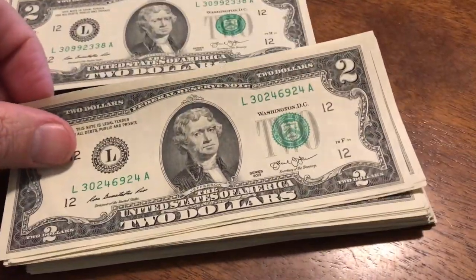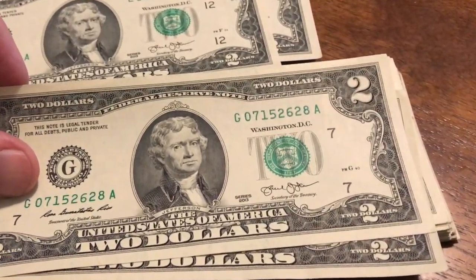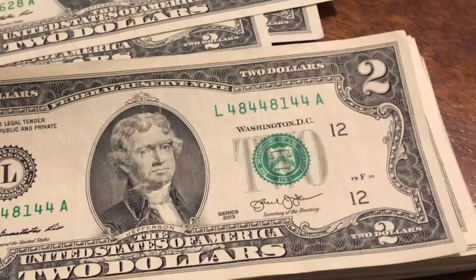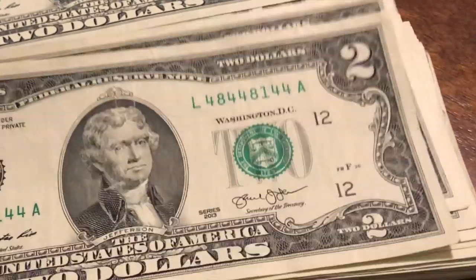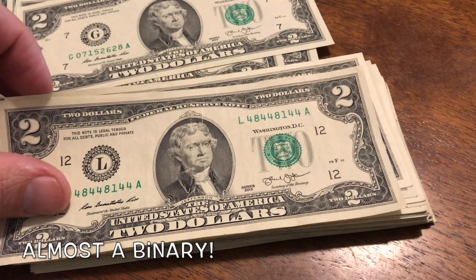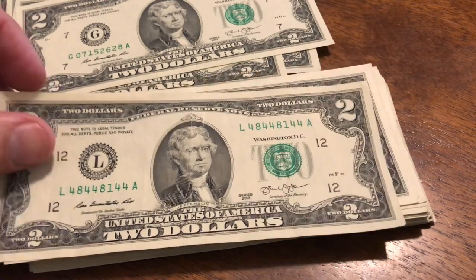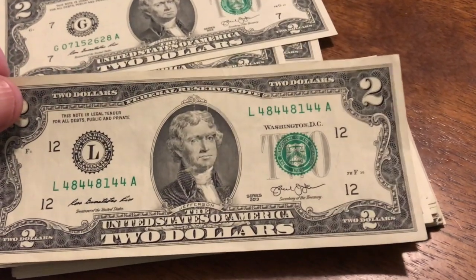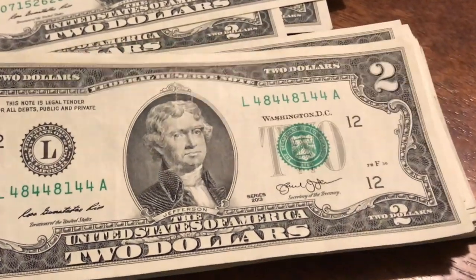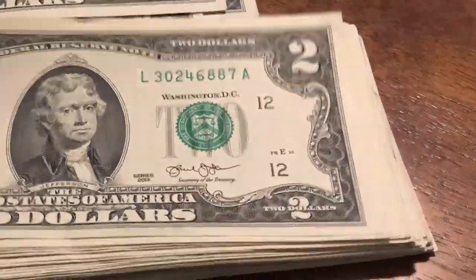All right, 30246, no. 07152, no. 4844, 8144, look at that. 4844, 8, and then 144. If that one was a 4 or an 8, that would be a binary, which means only two numbers being used in the serial number. This is a trinary. Those are pretty hard to find themselves. All right, let's keep going.